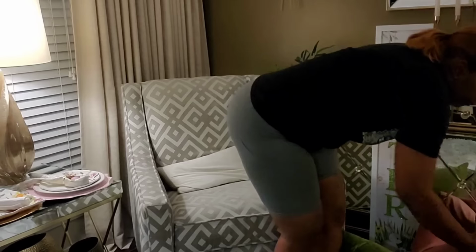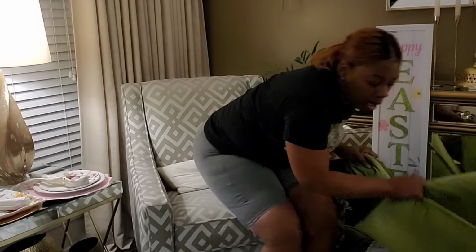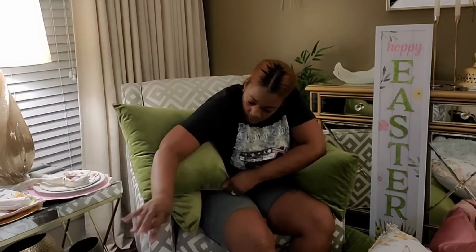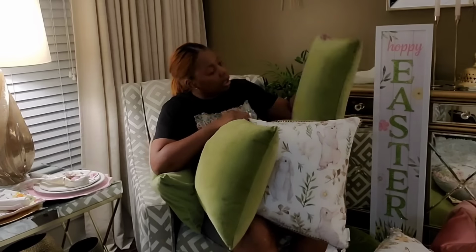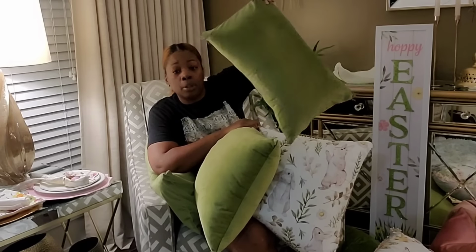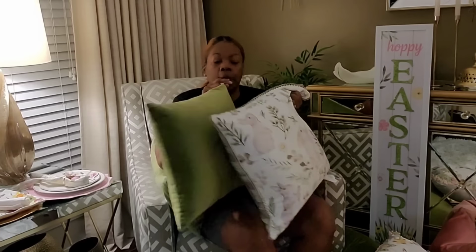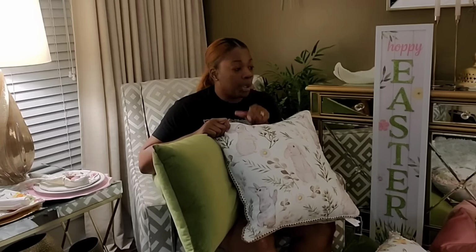Let me show you this. I have a lot of these pillows. These are the colors. So these lumbar, you guys know I love lumbar pillows. I just love putting this type of pillow in my chairs. Look how pretty this is, y'all. And this is a different color. So this is the way I'm going with this color in this room. This is going to be pretty.